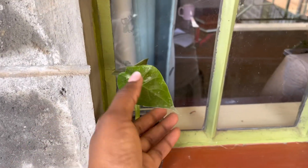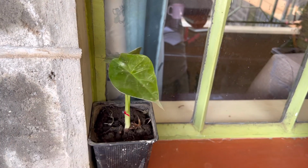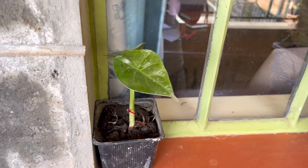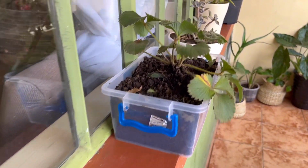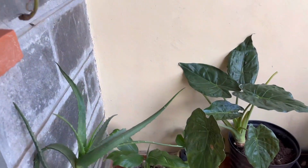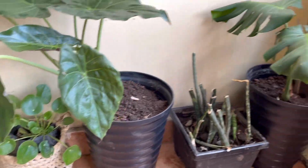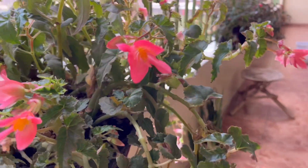So this is the other lily that ratooned from the big one. And as I said, it's a very easy flower to grow, and I really love it. So that's it, guys, for my plant collection. A lot of peace, a lot of zen, a lot of prosperity, a lot of financial energy, and I absolutely love them all.